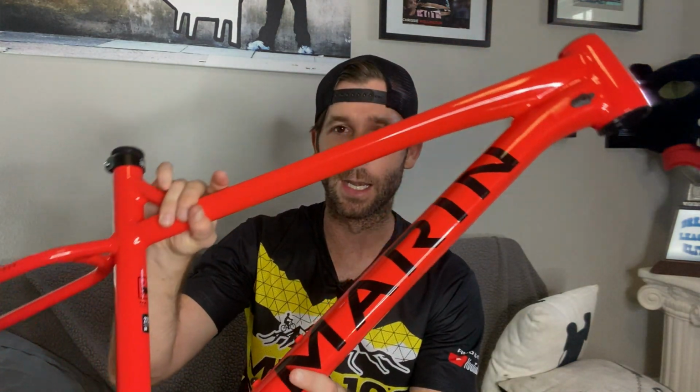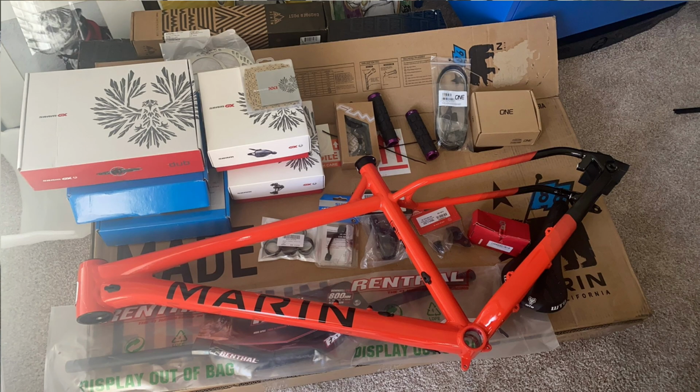So this is what I'm building. A 2022 Marin San Quentin 3. Yes, this is the bike designed by freestyle rider Matt Jones. It has a 65-degree head tube angle, super short chainstays. You can run this as a 27.5 plus. I'm gonna run it mullet style, and I'm looking forward to building this. I'm gonna make a video on it.